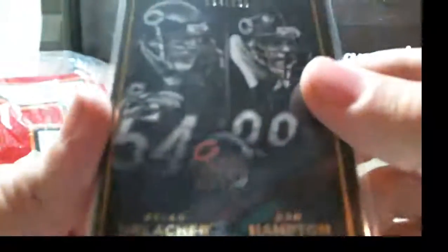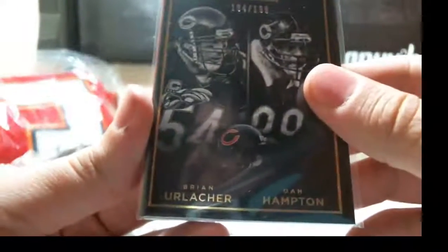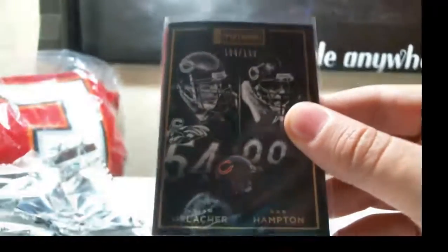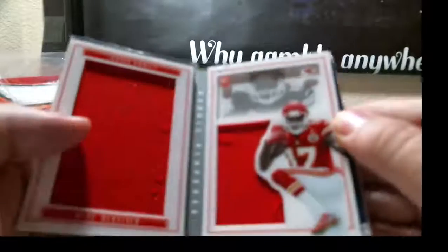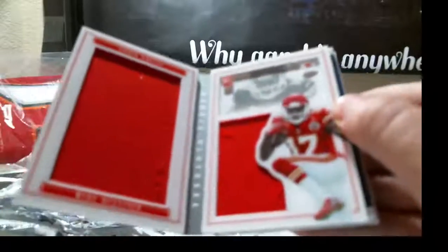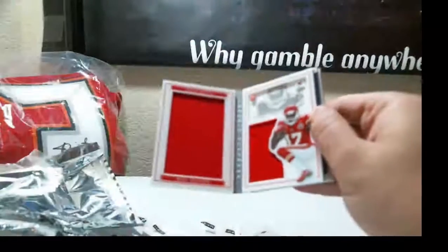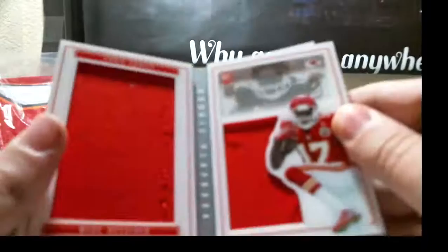Yes, sir, Bob. $2. Urlacher Hampton out of $199 for the Bears. Philly GB. 4/5, I believe, on base cards. Is this just $2 straight up? Yep. First up, Chris Conley for the Chefs. You got a touchdown today. Chefs is Pot Dome.